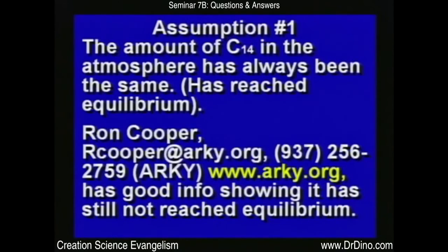Doesn't work. There's a website, www.arky.org. He's got more stuff on the Earth has not reached equilibrium, if you want some articles there, by Ron Cooper.